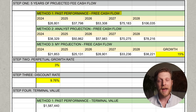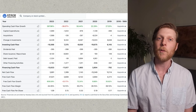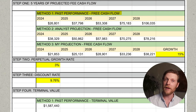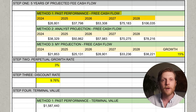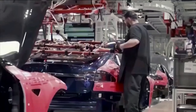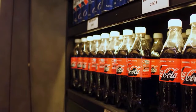First, I can look at past performance. By pulling up the cash flow statement of the financial documents of a company, I can see what are the previous year's free cash flow, and then I can extrapolate whatever the growth was in free cash flow for the previous 5 years, I can extrapolate that same growth for the next 5 years. Now, this strategy will not work well if a company is undergoing major changes. It will only work for very mature and constant growth companies.